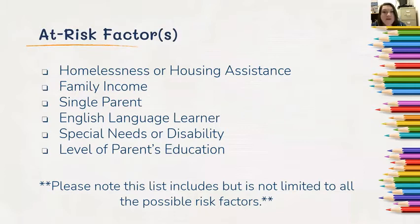Some of the at-risk factors are listed here, but please note that this does not include all of the possible factors. Due to the requirement of meeting an at-risk criteria, a screening has to be conducted in order to determine eligibility.